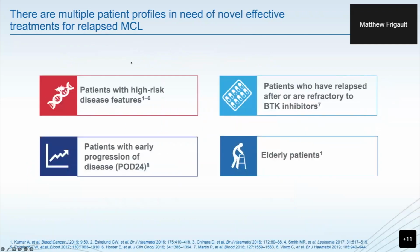And so when you think about effective therapies, you're going to consider patients with high-risk disease features and how we're going to apply these therapies to them. We have to consider the patients who have relapsed after a BTK inhibitor, primary therapy, including autologous stem cell transplant. The early progressors tend to be more difficult, and we do have to consider frailer patients because as you escalate the intensity of the regimen, many older patients can't necessarily tolerate it.